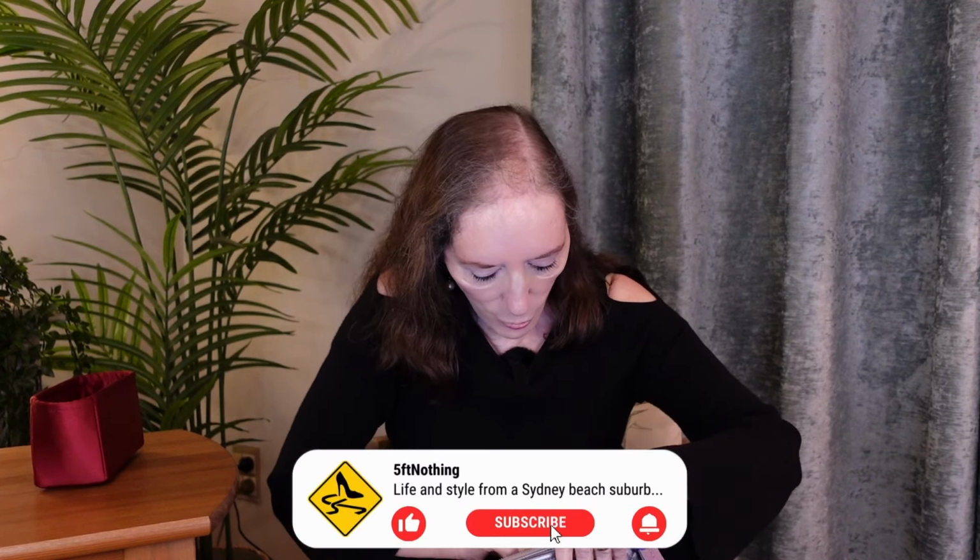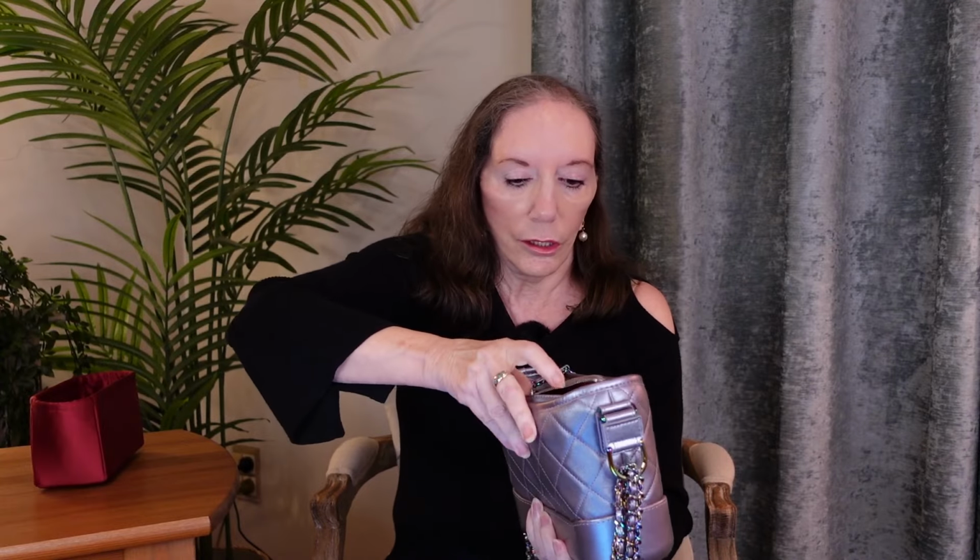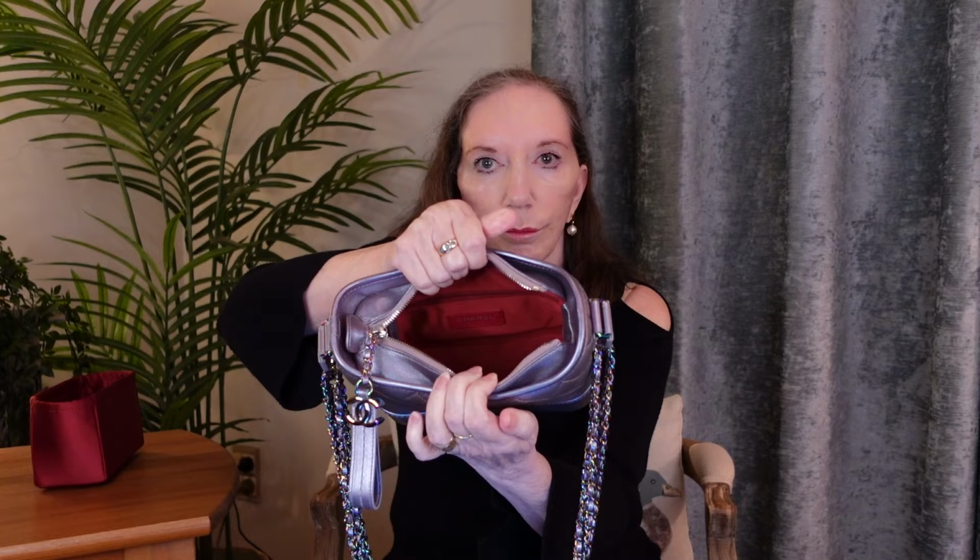I would try and show you, and I don't know if you'll be able to see inside, but there are two small slip pockets this side. I don't really want to pull the bag open too much, but there and there. And on the other side is a zip pocket.